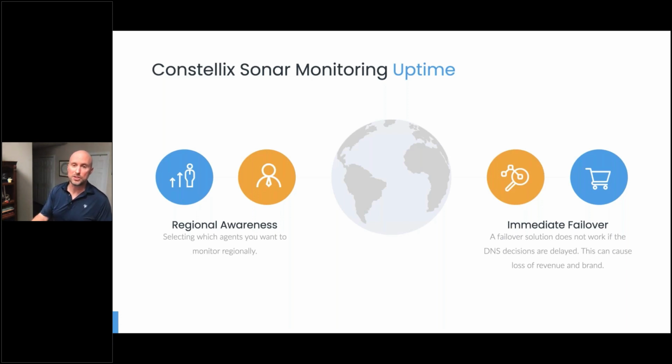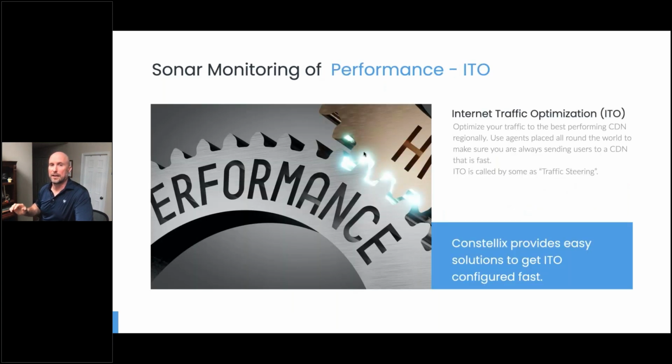So that gives you a solution where, if your DNS decision takes a long time to get updated, what's the purpose of it, right? You want a service that can make a change super fast. And that's something that DNS Made Easy and Constellix are known to be industry leaders in. When you push the change through, it propagates throughout the thousands of name servers we have in our network almost immediately.